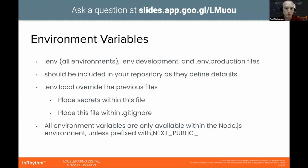If you don't prefix it with NEXT_PUBLIC, what Next.js is going to do is, instead of the actual environment variable value, it's just going to input an empty string. This is a built-in way that Next.js is protecting you. It's a built-in way to protect you from sending secrets to the client.